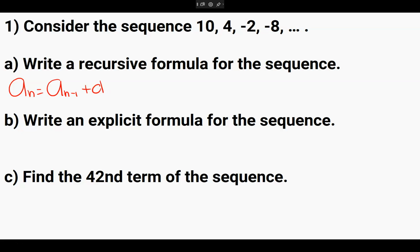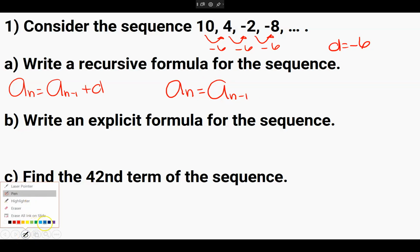So what is my difference? That's what I need to know. Just 6? Good. We are subtracting 6 each time. And it has to be the same thing each time, otherwise it's not going to be an arithmetic sequence. So my difference is -6. So a sub n equals, take the previous term. There we go. And then we're going to subtract 6 from it. So all we did was replace our d.